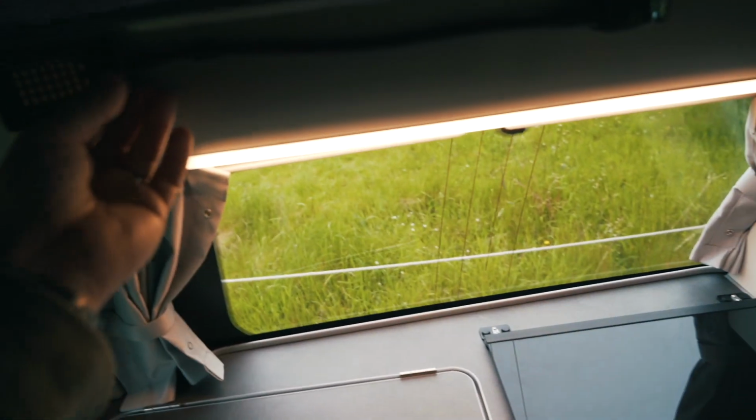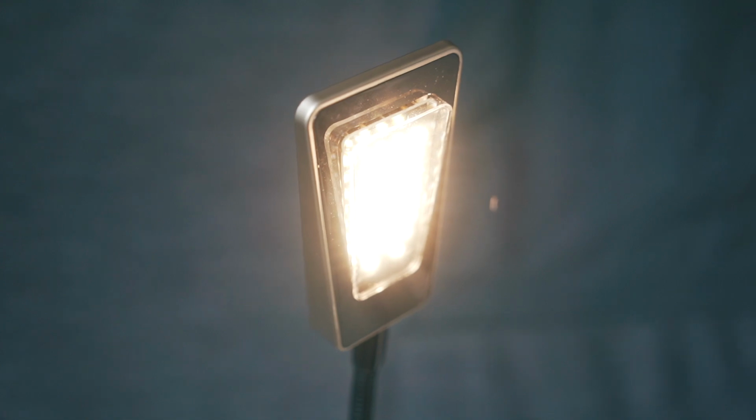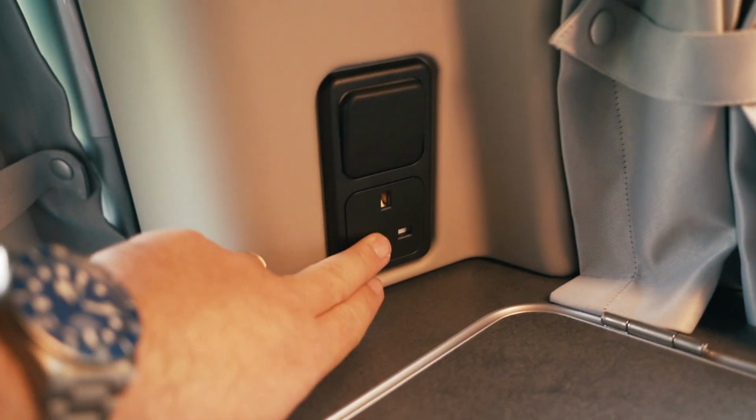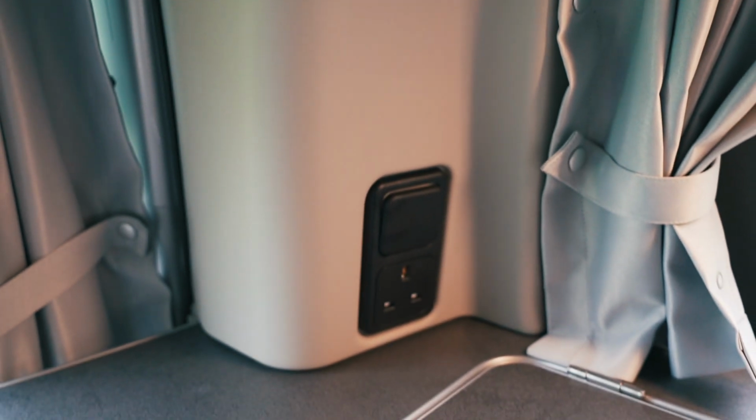That's a nice touch. Reading lights here are actually for the bed when they're down, but you could also use them if you wanted to whilst you're cooking, to give you even more light. At the end of the worktop, you've got another 3-pin plug, and also that controls that light there, another LED strip light above the kitchen.